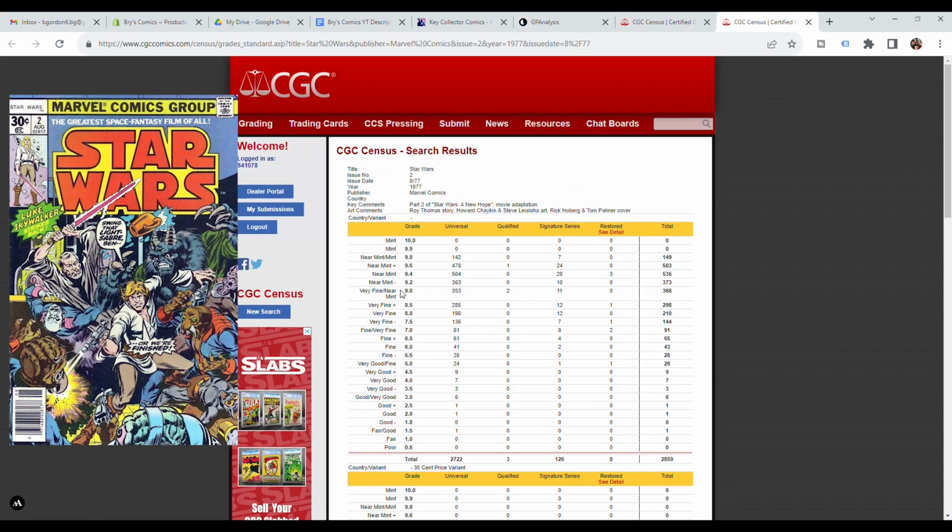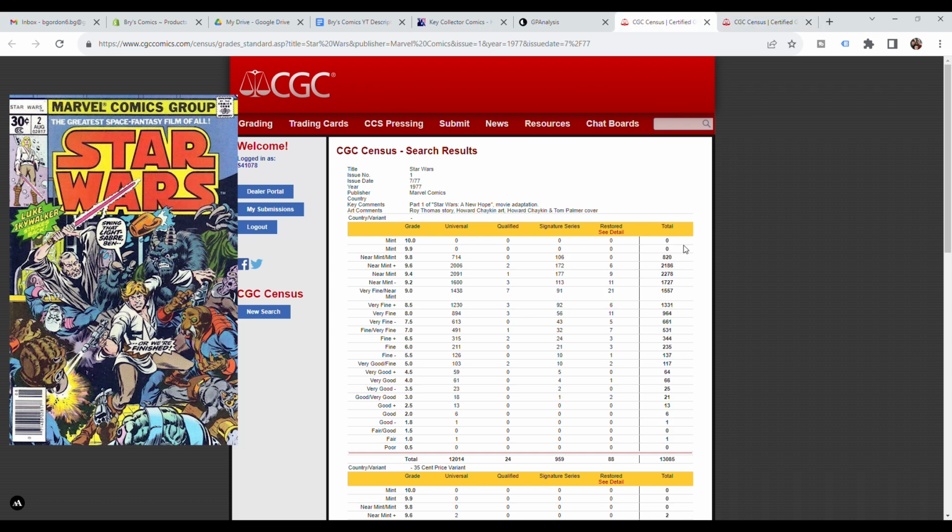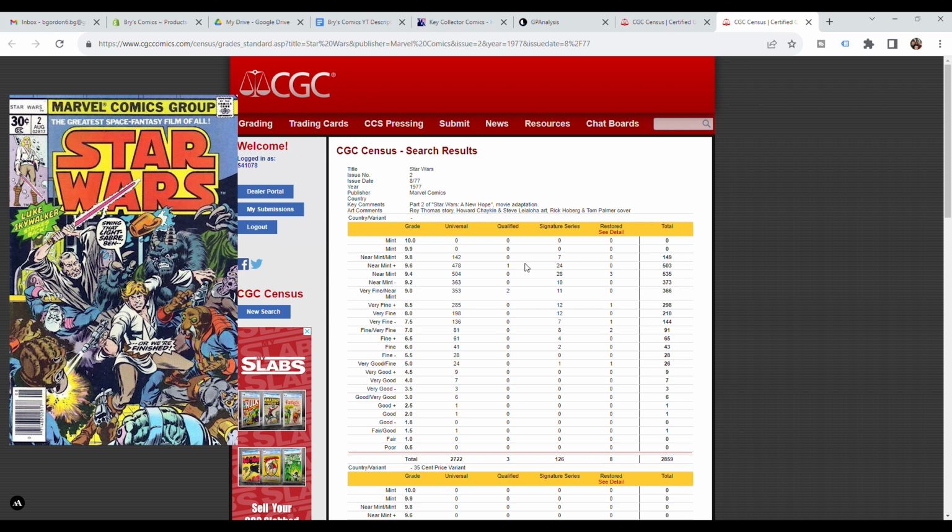And if you go and look at the CGC census, there are only 149 9.8s on the census. That's like the one good thing going for this book, is that it's not nearly as overprinted as issue number 1. If you look at Star Wars number 1, which is also fetching like $6,000 right now, there's 829 9.8s and 13,000 total copies on the census. This book is not rare by any stretch of the imagination. However, issue number 2 has way more reasonable numbers. Only 2,800 total copies on the census, only 149 of which are 9.8s.